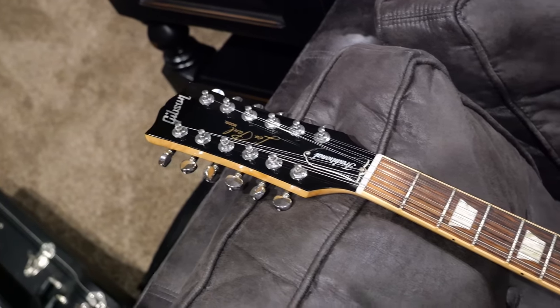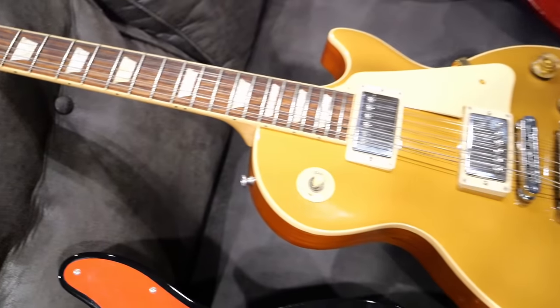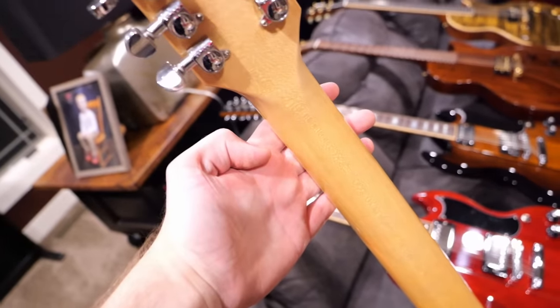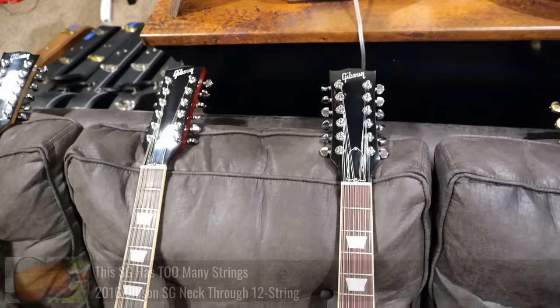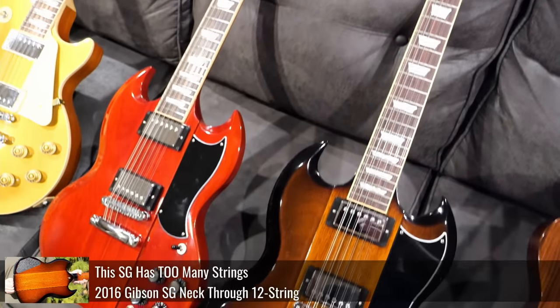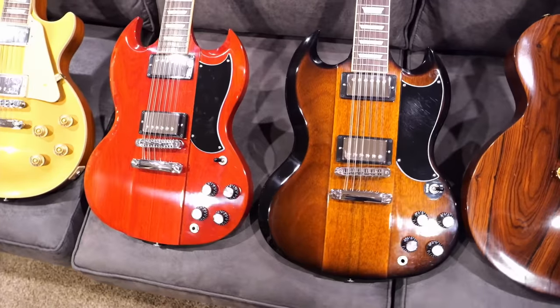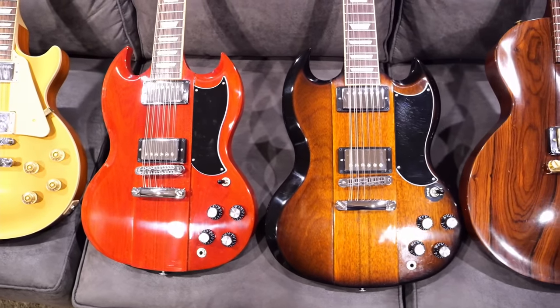Here we've got that other 12-string Les Paul Traditional that I was talking about earlier. This is the first one that has the better figuring in the neck, not that you'd see it in this lighting. And if you need more 12 strings in your life, how about a set of neck-through SGs? Yep, they exist, and I reviewed and documented those this year.